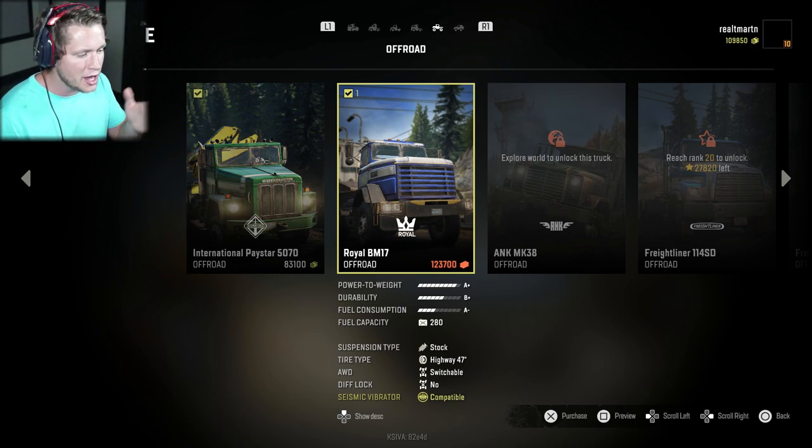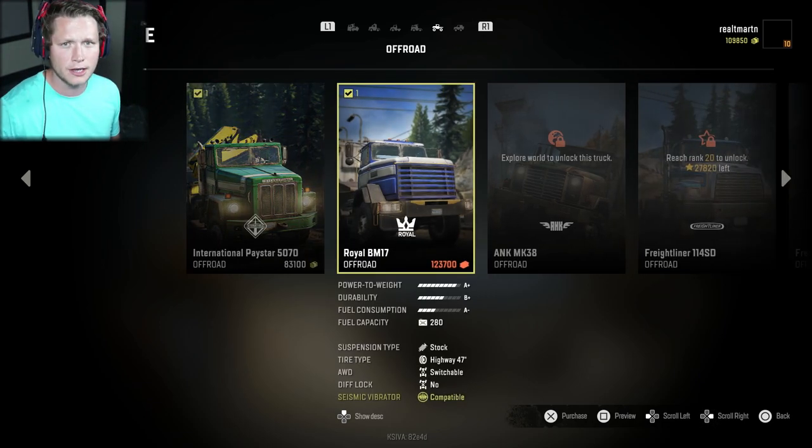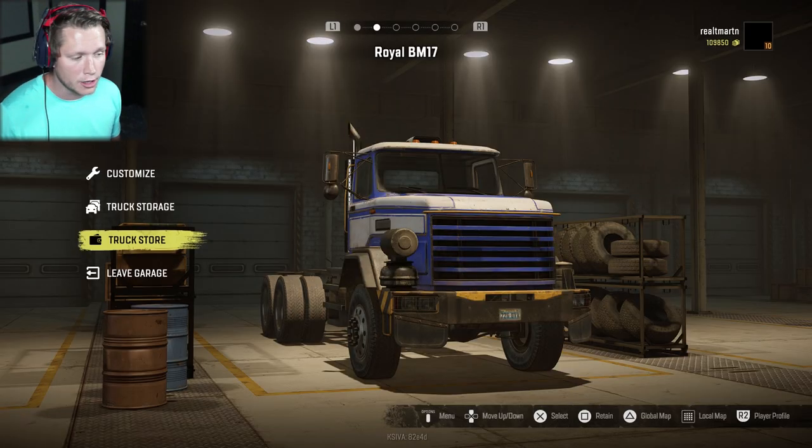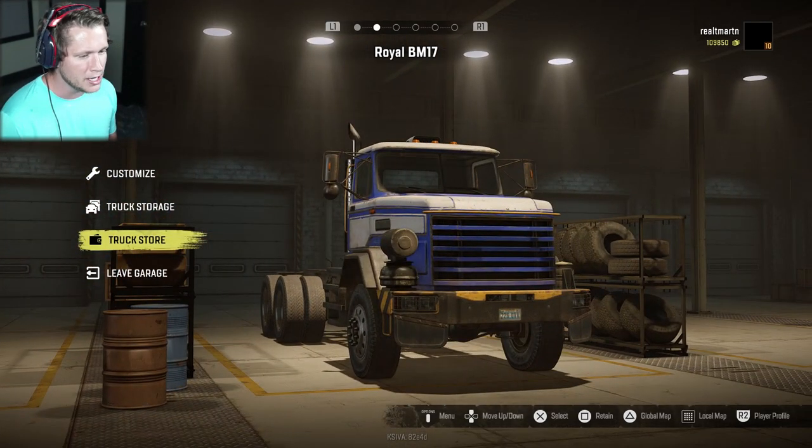Now, the only other thing I wanna mention is, you guys can see for diff lock, there is no differential lock on the BM17, whereas we have a switchable one on the Paystar. So it'll be interesting to see how that works out. Obviously, for the really tough areas, the diff lock's important. However, we can probably make up for that with the increased power. And I guess we'll see what happens. We're not going to sell off our Paystar yet, but we are going to focus on the BM17 today.